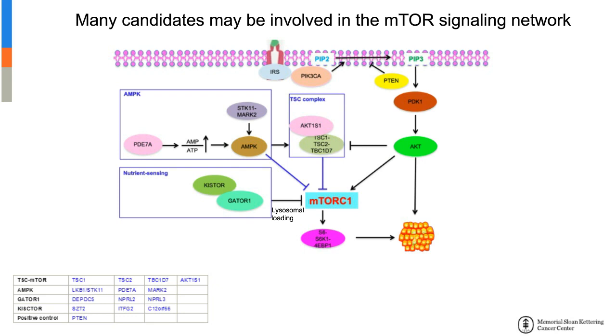AKT1S1 negatively regulates mTORC1 activity in a manner that is dependent on its phosphorylation state and binding to 14-3-3 proteins. STK11 is a key upstream regulator of AMPK by mediating phosphorylation and activation of AMPK. AMPK directly phosphorylates TSC2 and Raptor. PDE7A is one of the cAMP phosphodiesterase family members, which hydrolyze cAMP to produce AMP. The GATOR1 complex, together with the histone complex, inhibits the loading of the TORC1 to lysosome, and thereby inhibiting TORC1 signaling.